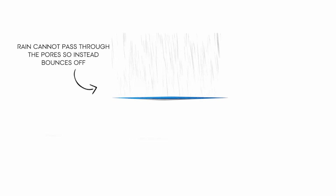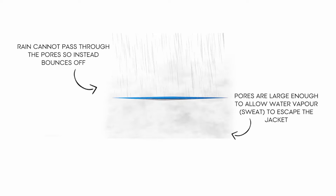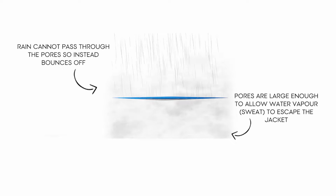What makes GoreTex so special though, not only is it 100% waterproof, but it is also breathable. These holes are still big enough to allow water vapour to escape. In fact, each one of those billions of pores is also 700 times bigger than a water vapour molecule, which is just a nice way of talking about sweat. It means that when you're working hard and your temperature is rising, the sweat can escape the jacket and create a much nicer environment within your clothing.